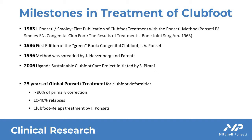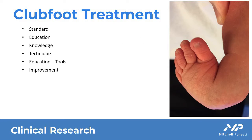And we can say since then we have 25 years now of global Ponseti clubfoot treatment. In the main countries and in the main treating centers, we have over 90% of primary correction, but we also have 10 to 40% of relapses. And we have to analyze why we have sometimes 10% and sometimes 40%. It depends on many reasons, like whether the primary correction is good enough, whether it's done at the right age, and whether the brace adherence is adequate. There are many reasons for a relapse, especially if the clubfoot is syndromic, neurological, or if there are many other reasons. The clubfoot relapse can also be treated in a special way, also developed by Dr. Ponseti, with the tibialis anterior tendon transfer.